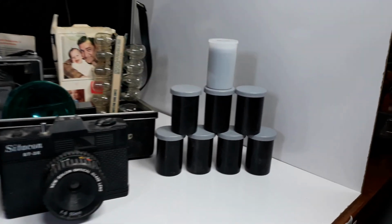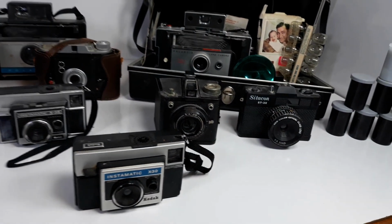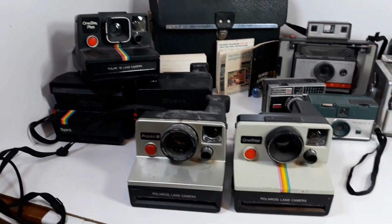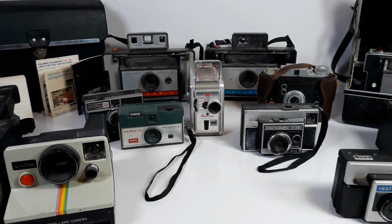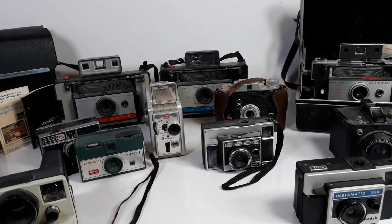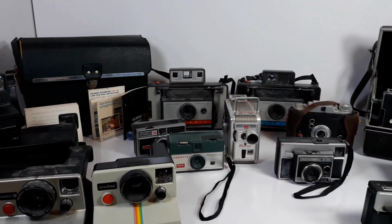So I'm pretty happy with this. This is unused 35mm film, and there's just a bunch of vintage cameras. The Polaroids, we'll see. I've never actually sold a Polaroid. But I just sold a Diana camera like a week ago for $50 that I paid $3 for. So I'm pretty happy. I think I'll be able to do well in this. They're pretty cool.